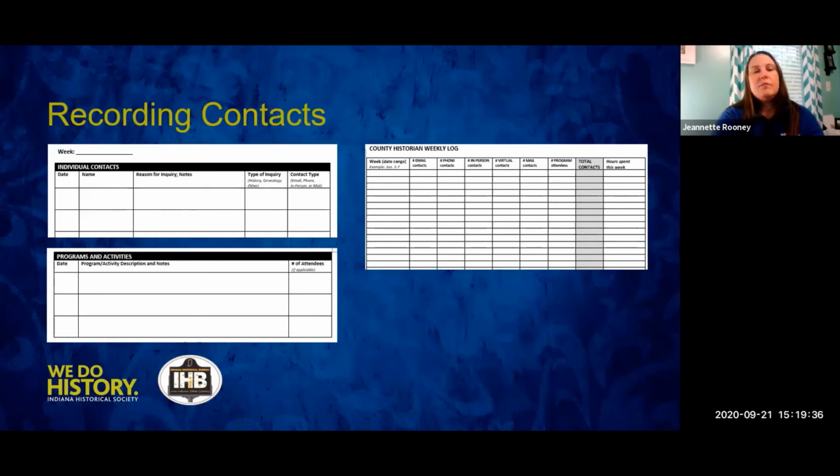So earlier I mentioned recording contacts as a part of your responsibilities, to help with reporting and also to help us determine the outcomes and reach of the program. You should have all received the Excel spreadsheet version of the contact tracking sheet by email. And I want to say thank you to the county historians who beta tested it and provided feedback. We also included a printable version in your guide, so if you prefer, you can use that one instead.